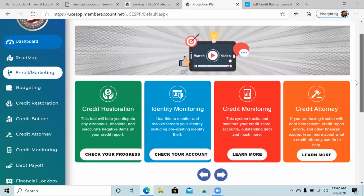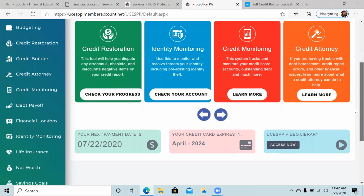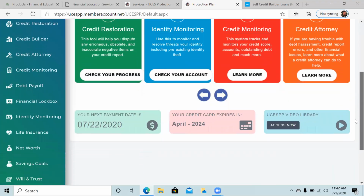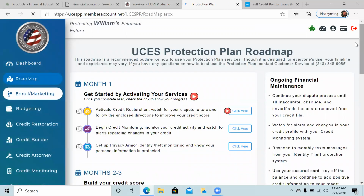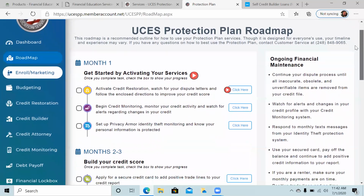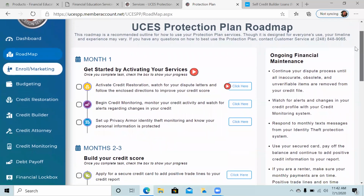But here's what I want you to do. As soon as you get in your back office, it's going to tell you all the information you need, and all of your products are going to be on the left-hand side. All right? What you want to do is you want to check out the roadmap. This is going to give you a whole year of what you should be doing month by month. Go at your own pace, but follow this. All right? Don't go any faster than clicking and looking at every single thing, going in order.